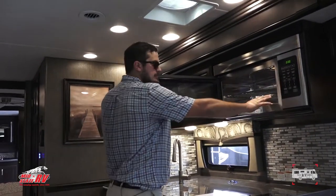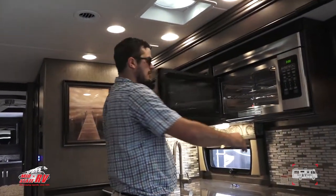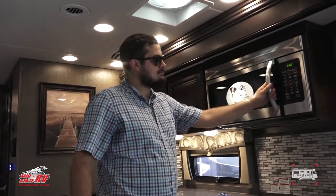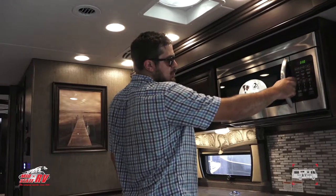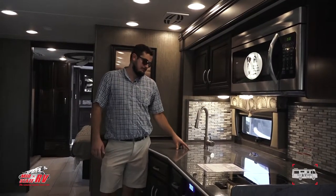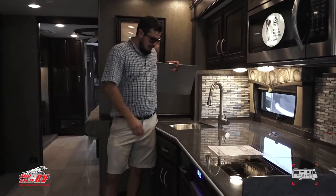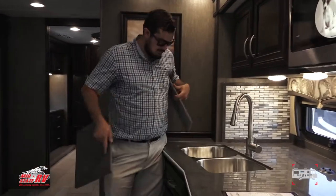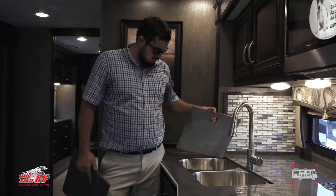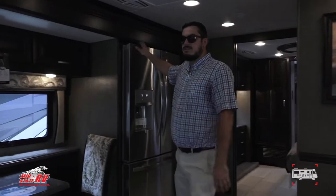Convection microwave. This is a Furion, so it's basically going to work just like your oven at home. Put your stuff in there and you boop, boop, boop, and then let her rip, make you some tater tots or something, you know what I mean? Got a big double bowl sink, but you don't have to worry about washing dishes in there because you've got a dishwasher. It's got a big residential refrigerator.